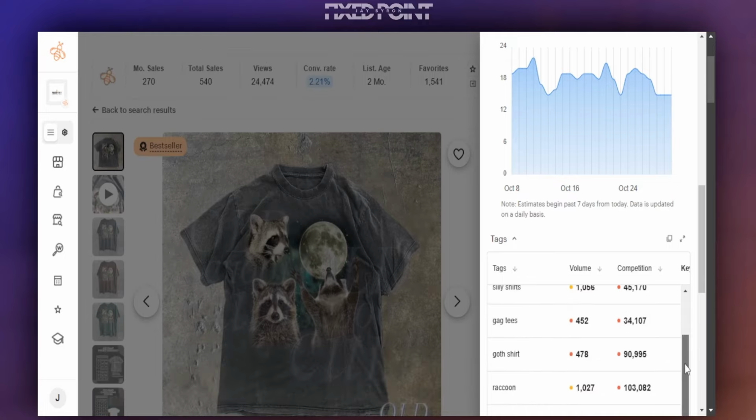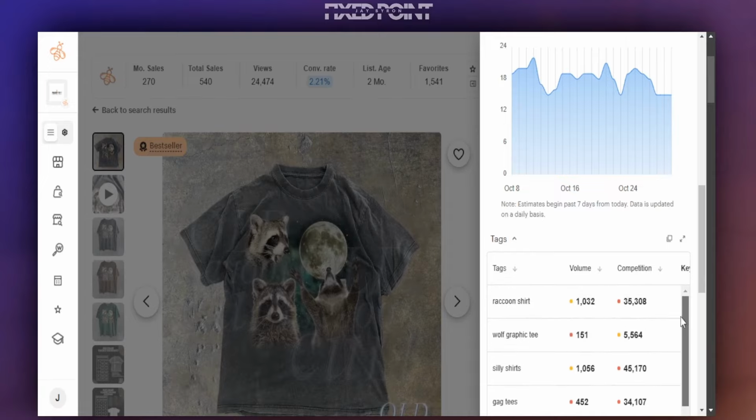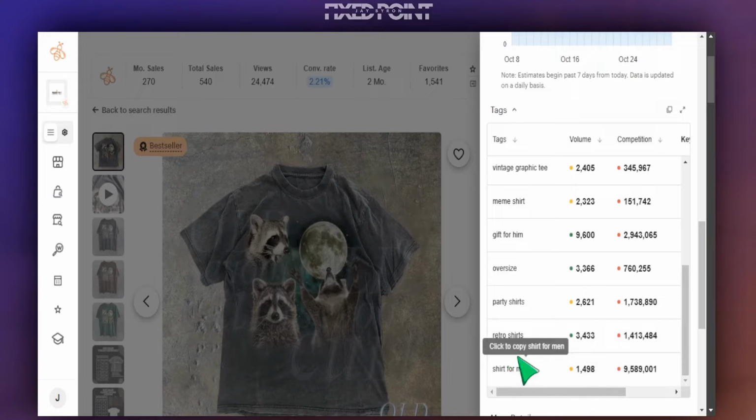Definitely want to make sure we have category key phrases or keywords in our listing as well for our tags. Like this one here, we have shirts for men or retro shirts or party shirts. All these things are what we call category keywords, different types of keywords people might type in that could land them on similar types of products.